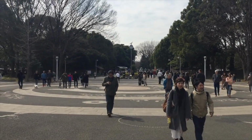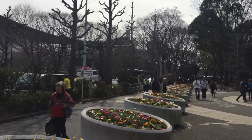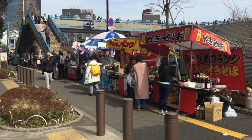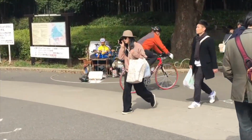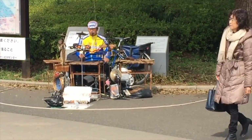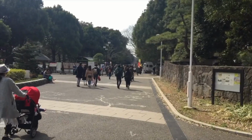This is the entrance right here. It's Tokyo's biggest park, and it's a Saturday, so there's usually some mischief going on in this area. We've got some yatai stalls that you might remember from my New Year's vlog, and this is the kind of thing that you see in Yoyogi Park on the weekends. Check this guy out. He's just hanging out, playing his music. Very cool. So anyway, off we go into the park.